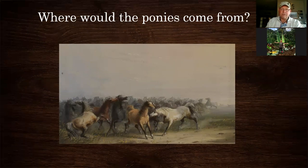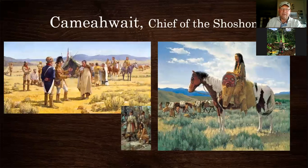So fortunately, the Shoshone were there, and Cameahwait was the chief of the Shoshone, and he was fairly helpful. He wanted some arms in return. Lewis promised those arms at a later date. And the one thing that might have helped the diplomacy and trade more than anything is Sacagawea's brother is Cameahwait. She'd been kidnapped by the Hidatsa years ago, and she returns to her own tribe, her own people, and her brother is calling the shots. So that had to help.